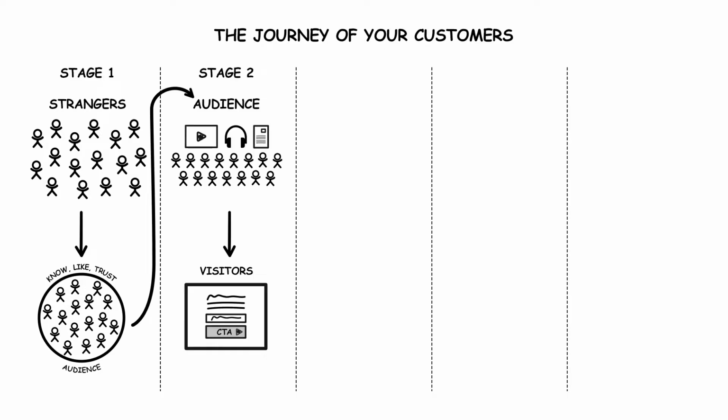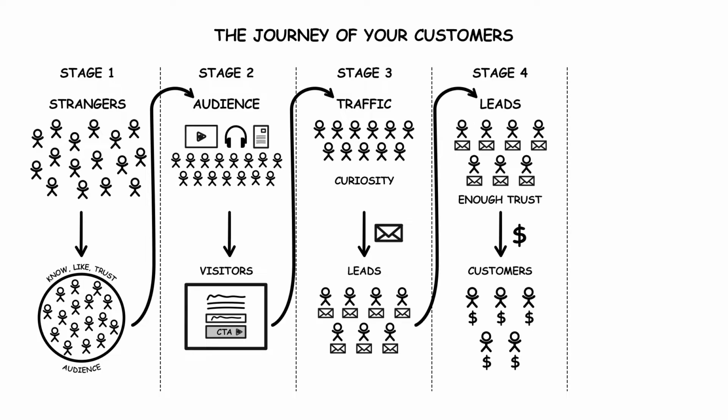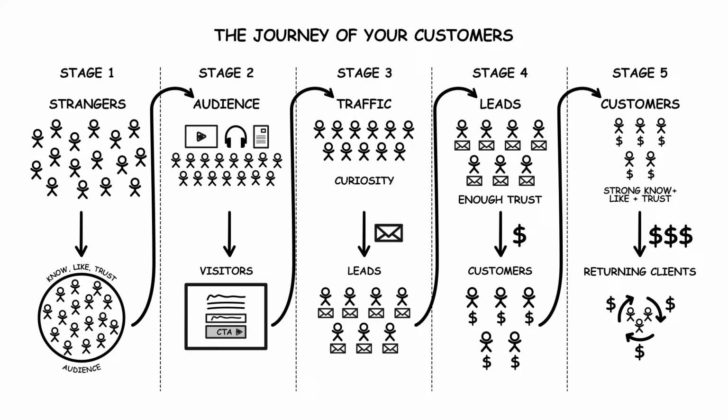Stage 2, some of your audience not only consume your content, they also react to your call to actions and visit your landing page and the lead funnel. Stage 3, from the traffic, the curious visitors type in their email address and they turn into your leads. Stage number 4, some leads on your email list develop enough trust in you over time and buy the first product from you. With that, they turn into your customers. And stage 5, some of your customers who already have a strong know, like, and trust in you turn into your returning clients who buy regularly from you.